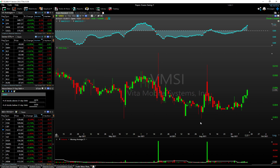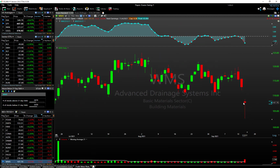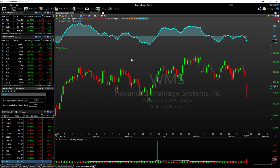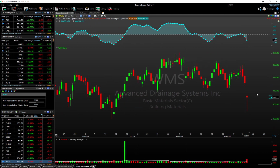We're going to look at, let's see, WMS? Yes, WMS. That's what it was. So WMS, this was the last of the pin bar setups here. You can see this has weakened a little bit, but it's hanging in there. And again, big drive off of the lows. This probably had a news event today, so keep that on your radar if you're looking at this stock. But down 5%, was down closer to 7%, 8% earlier in the session. Found support, reversing, and we'll see how that closes.